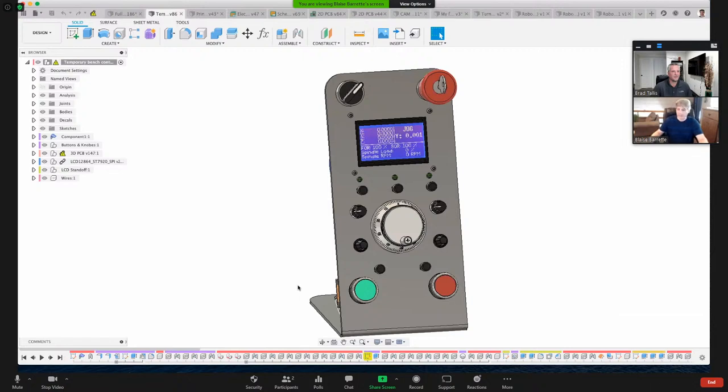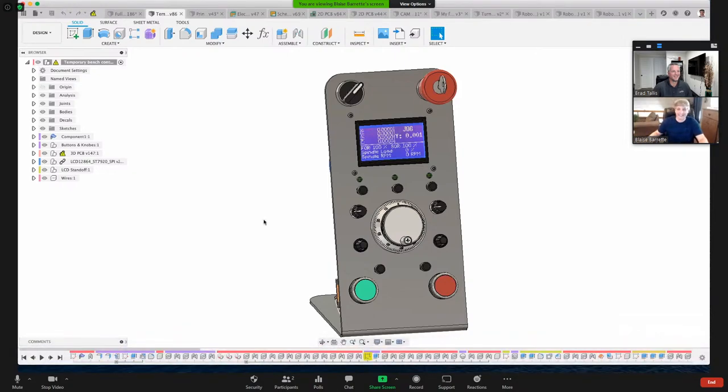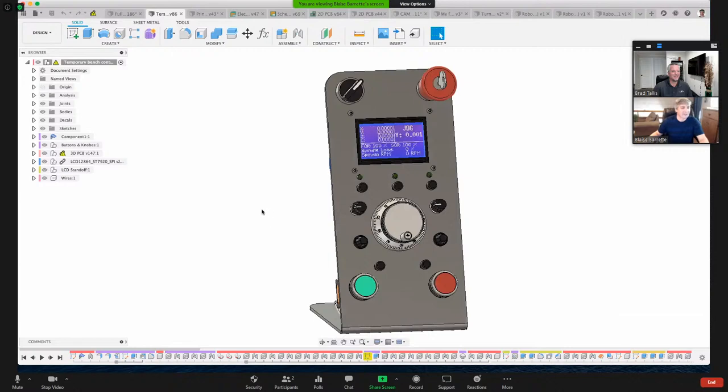Oh no, my trackpad just lost connection. Fortunately, I have a mouse. So, okay.